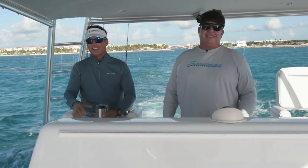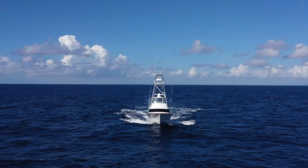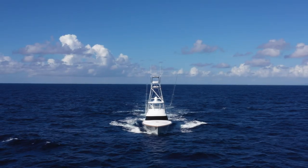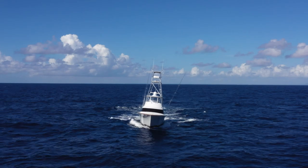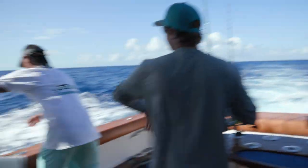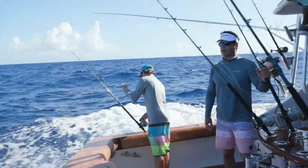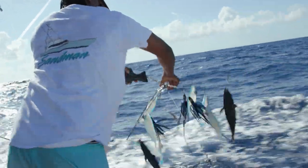I can't believe we're doing this, Louie. Yep, let's go get a bunch today. Let's do it. Those riggers hydraulic? Nice. Riggers going down. Baits are going out. We got 3 flat lines out, 2 longs. We got a short. We got 2 dredges.